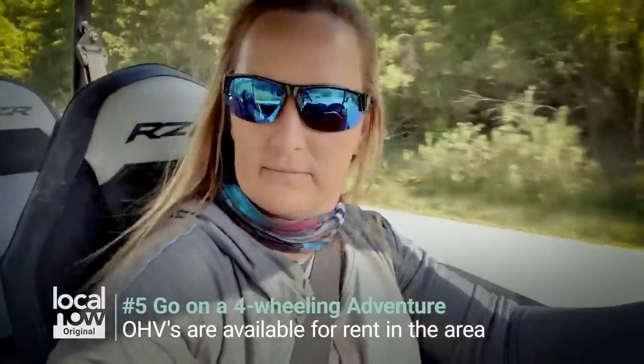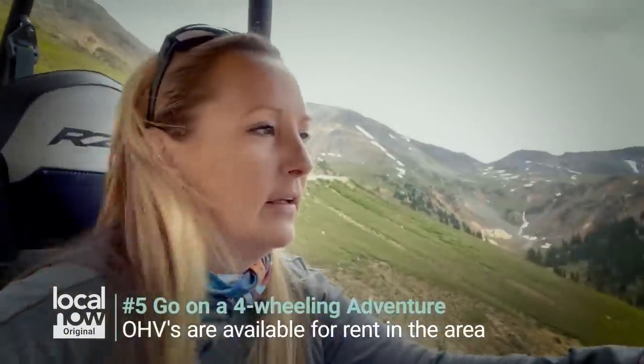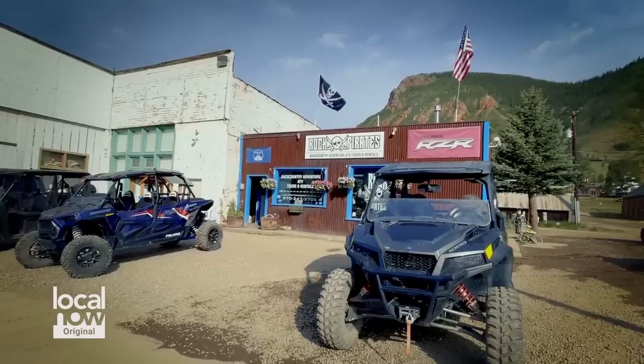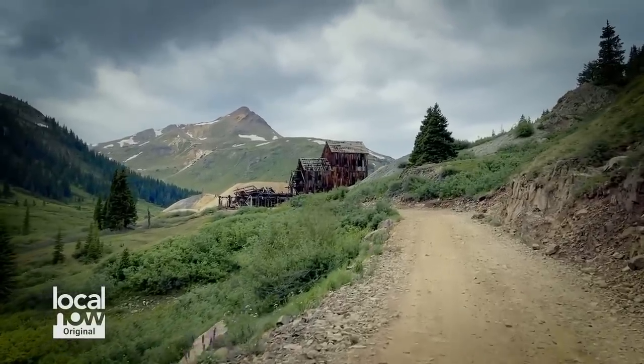Number 5, go on a 4-wheeling adventure. I rented an off-highway vehicle, or OHV, from Rock Pirates in Silverton. Cruising through town. So I've gone from paved road to a dirt road. So far, the drive's pretty easy. 8 miles on this unimproved dirt road takes you to Animas Forks Ghost Town.